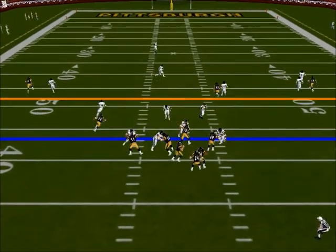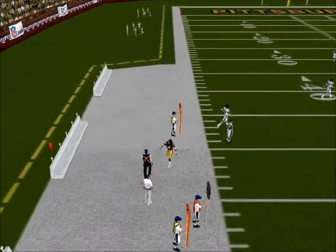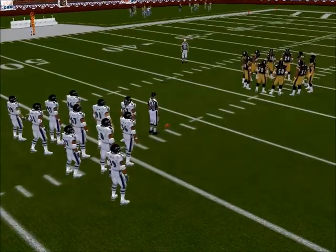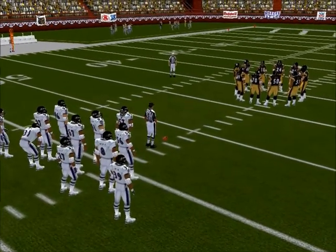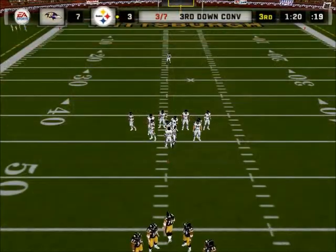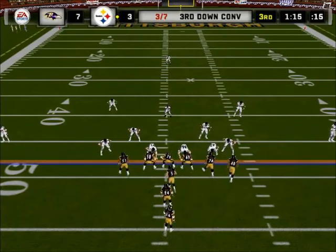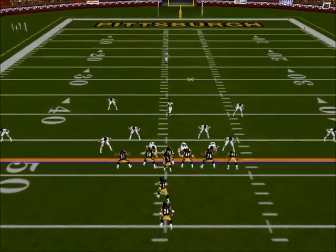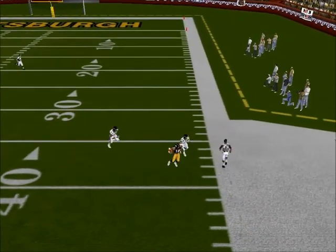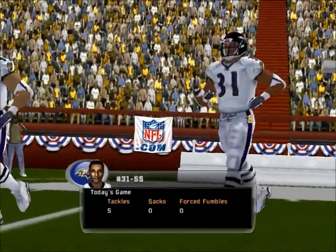2nd and 9. Pass. Did he get it? Let's see if they're going to spot the ball. Pass midfield on the 48. He got it. 3rd and inches. Fake. Caught. First down.